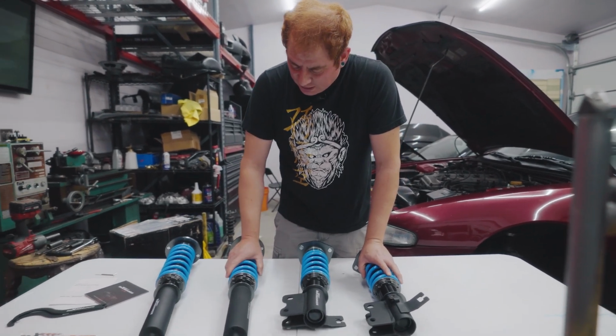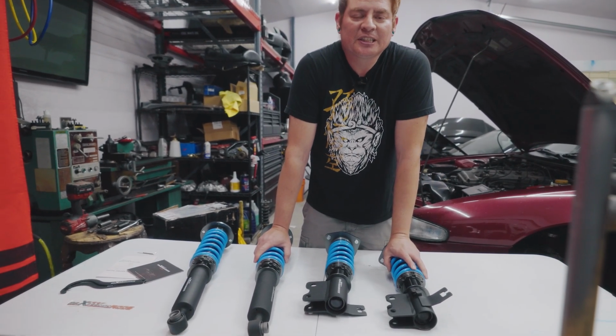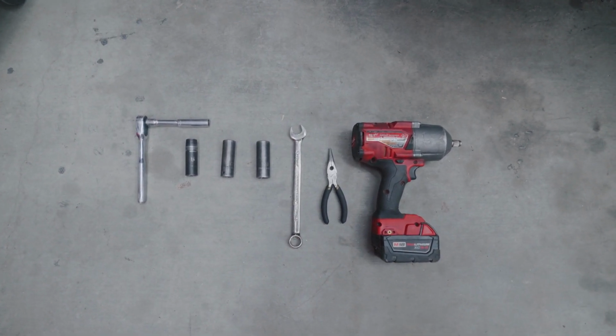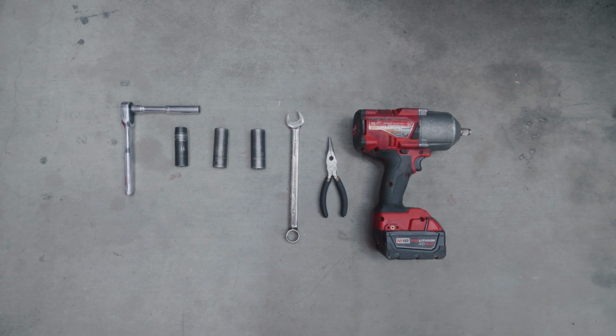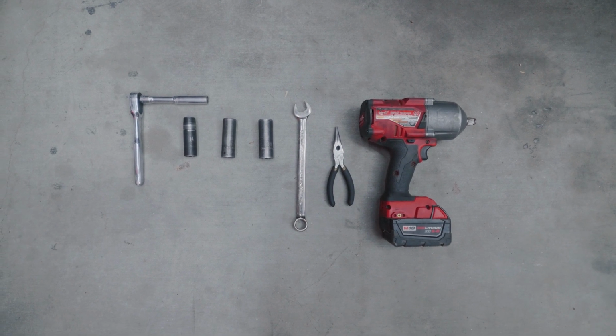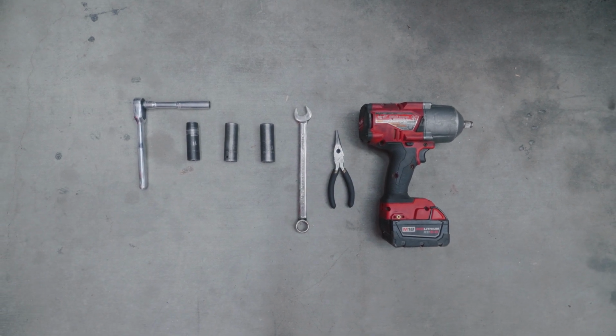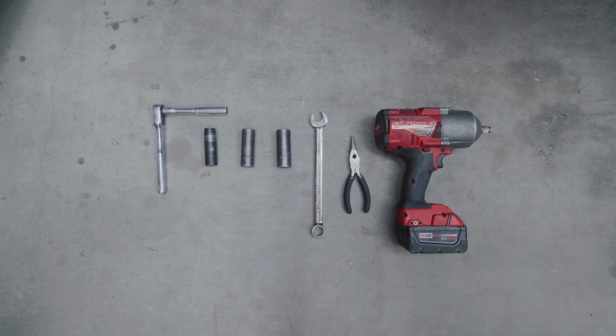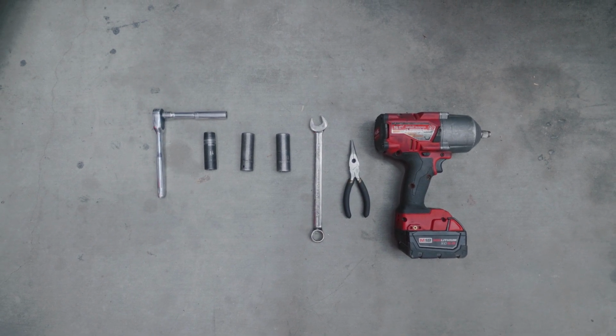So yeah, I think we can go ahead and start taking stuff apart and put these on. All right, so for this job, you're gonna need a 12mm deep socket with a small extension, 14mm impact socket, 17mm impact socket, 19mm impact socket, 17mm wrench, needle nose pliers, and an impact. Optional if you don't have one, it's fine, but let's get started.